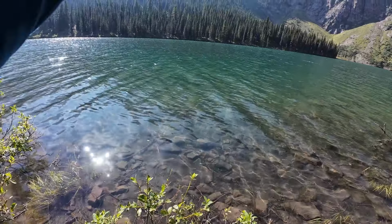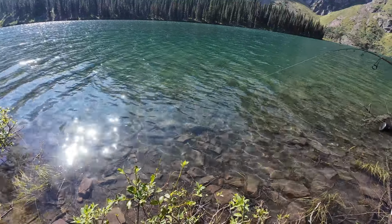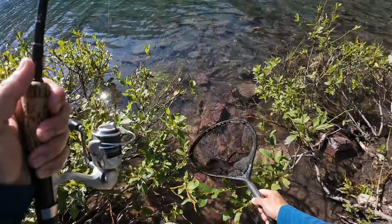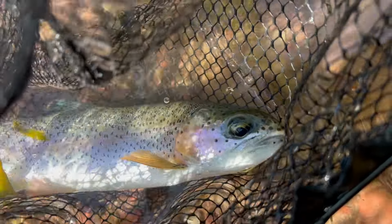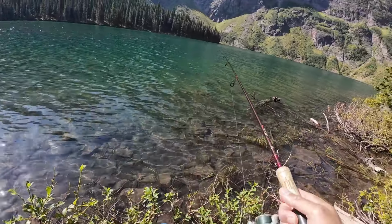It's a nice size fish. Seems like 12, 13 are the top end here. I haven't seen anything that looks bigger than that. There you go. Pretty bow. Like I said, they're healthy looking. Ah, no bites on that one. He's moved on. I'm gonna move on.